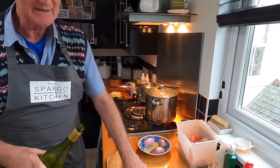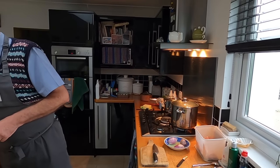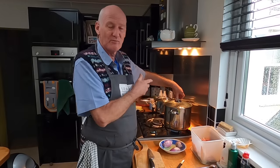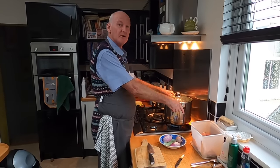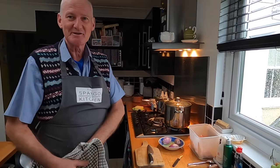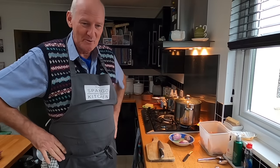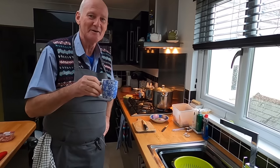Create some steam and a wonderful aroma. You can use non-alcoholic wine there. And you could use a cup of water just to create some steam, but the pan must be hot. I'm going to leave those alone, and then we'll do that lovely clatter clatter, which is so sought after by some of our viewers. Right, a quick slurp of tea, and then we'll continue.